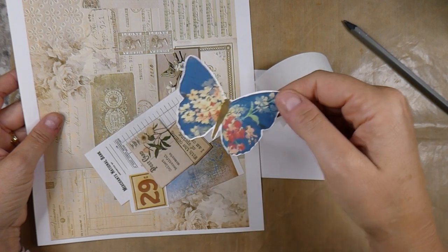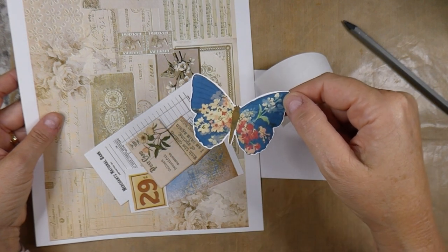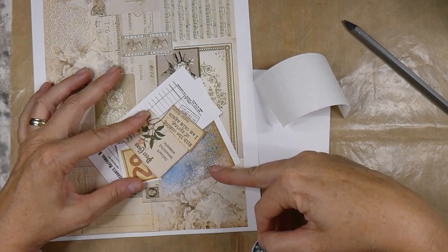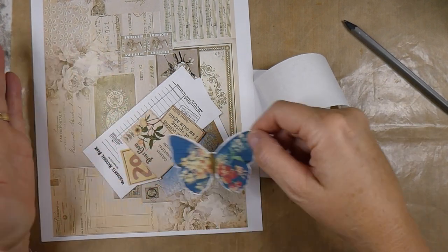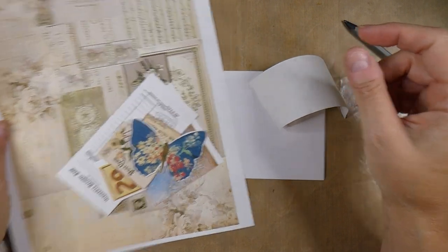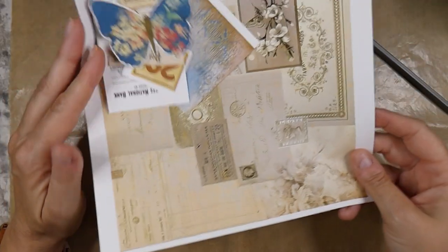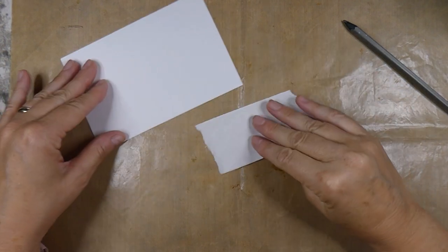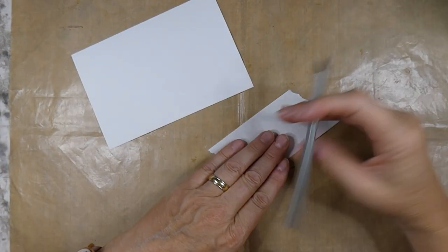I really want to use this blue butterfly because I don't tend to work with blue. And then I found some background paper that had blue and just various things. So I'm just going to jump in and get started with this marking, and see if I can come up with something that's going to work.